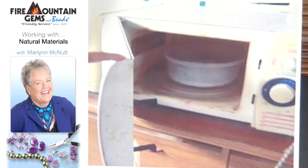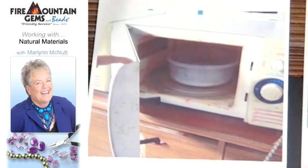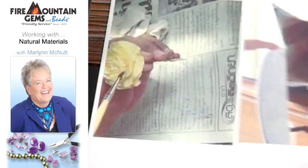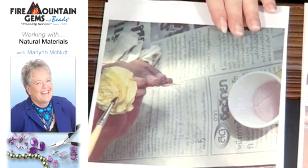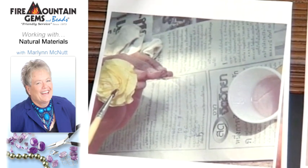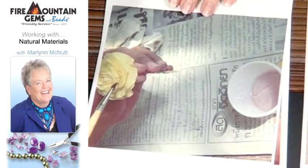And how long are they kept in there? Well, they're done in the microwave for just a few minutes. Oh, you're kidding. You would never think of microwaving flowers. Yeah, really. And then they're left to dry overnight. Once they're dry, they're hand painted with a resin solution. This hardens them and gives them a base to work with so that they can go ahead and apply more.